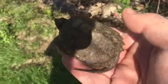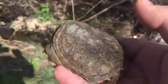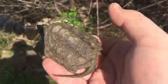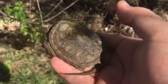This is what the coronavirus does though, makes us get outside and see little snapping turtles. And we'll see what else we find along this creek, but I think this is gonna pretty much be the highlight of my day. So I'm gonna get a couple more pictures with him, let my daughter take some pictures, and then we're gonna let him go.